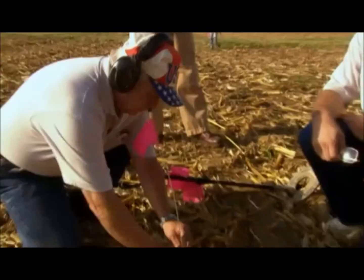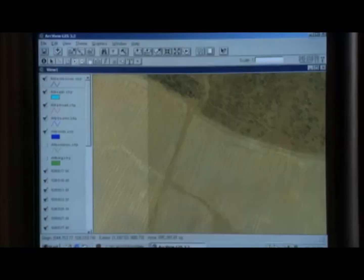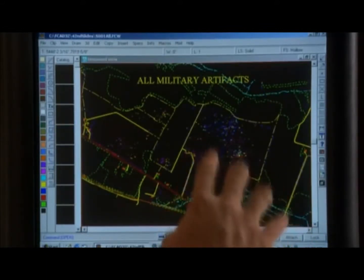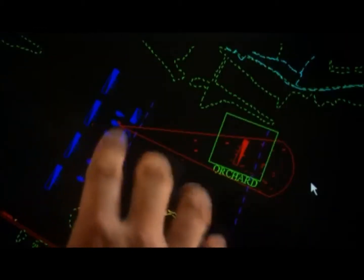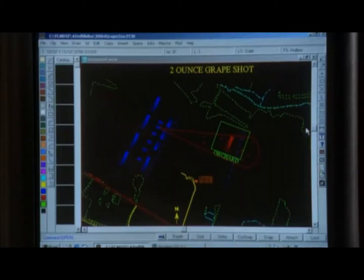In the field, flags mark the precise location of every object. In the lab, each discovery forms part of a vast database connected to custom-designed CAD software. CAD stands for computer-aided design, and this gives us an idea of what's going on out in the field. The computer calculates the firing range of each cannon to recreate a precise map of the battlefield.